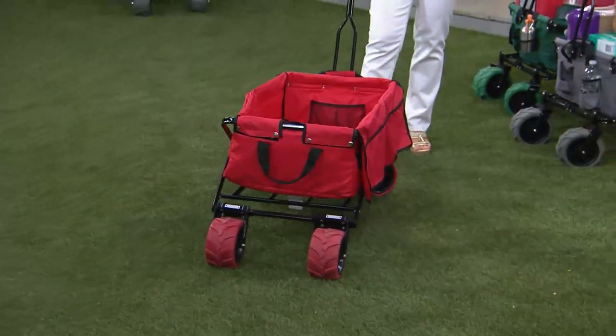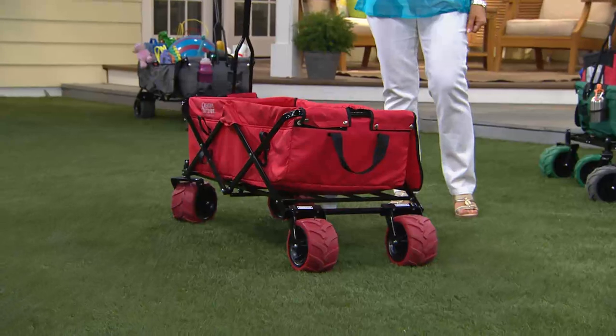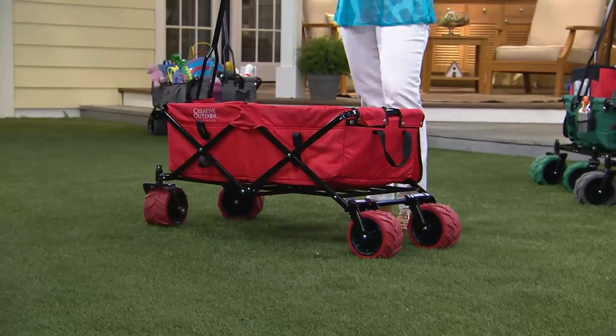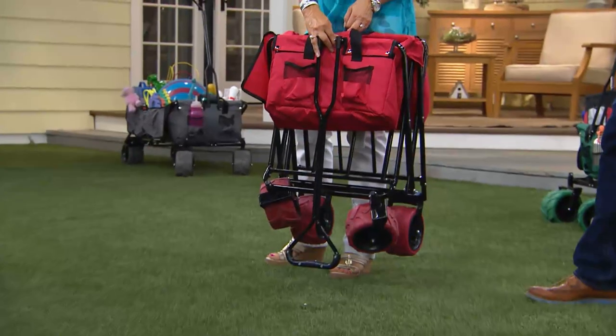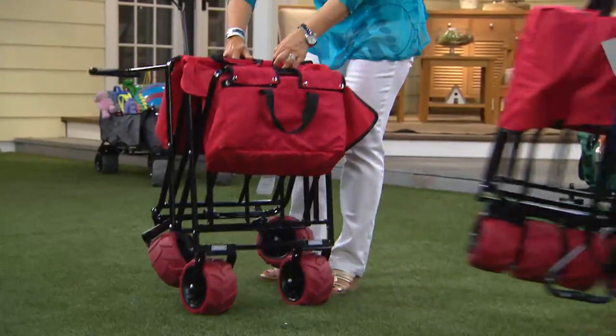Did you get the purple? Did you get the charcoal gray, the green, or the red? Sandy, what'd you get? I got the red. The little red wagon, just got big, with big, fat, wide tires on it. And unlike the little red wagon, this actually holds so much more, does so much more, but folds up to so much less. 7.5 inches.